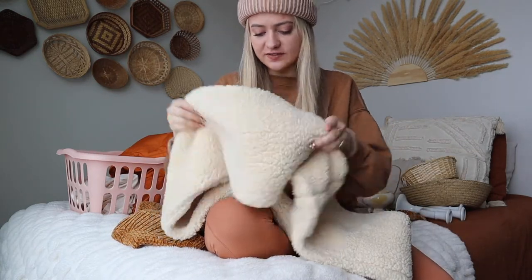Next is this infinity scarf. I love the texture of it, it's so soft, and the color. I love the Sherpa stuff. So you can just wear it like this, as a long scarf, or you could wrap it around like an infinity scarf, but it's really chunky.